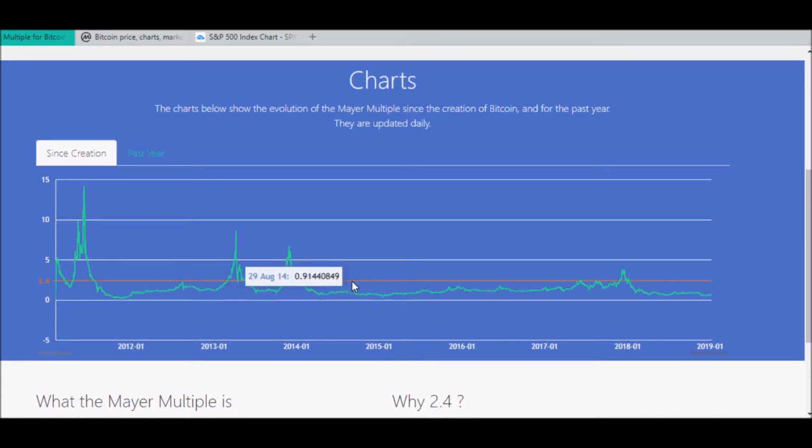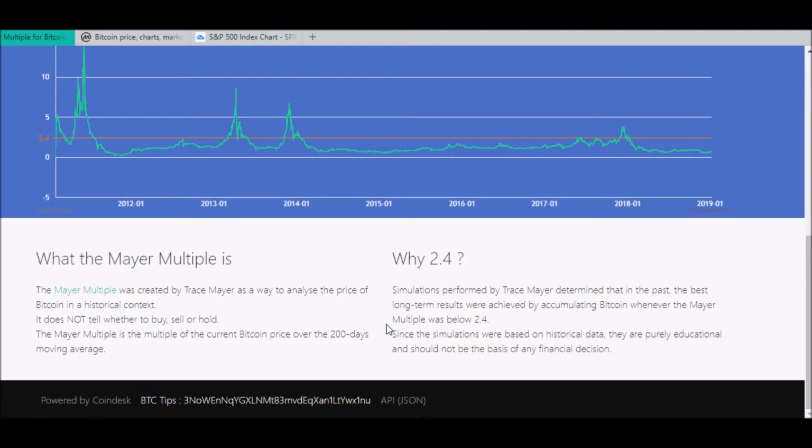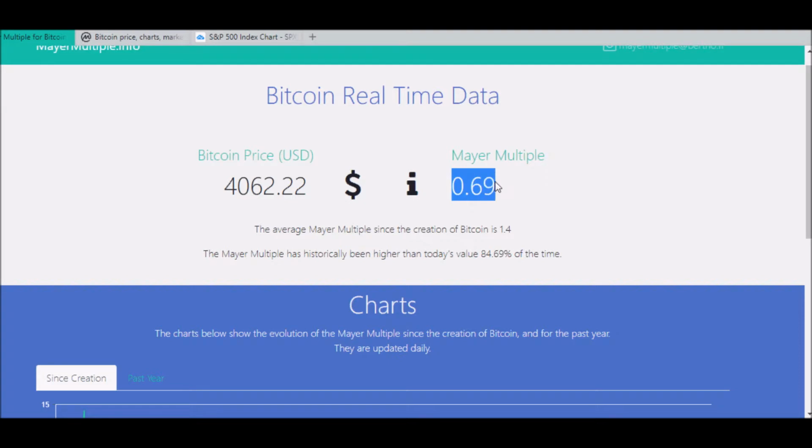But they're saying this red line here, statistically, it's been above that line whenever the Mayer Multiple was below 2.4. Trace Mayer kind of determined this, and somebody else put it all together in a graph form to analyze the price of Bitcoin in a historical context. It does not tell you whether to buy, sell, or hold. The Mayer Multiple is the multiple of the price over the 200-day moving average, and right now it's at 0.69.